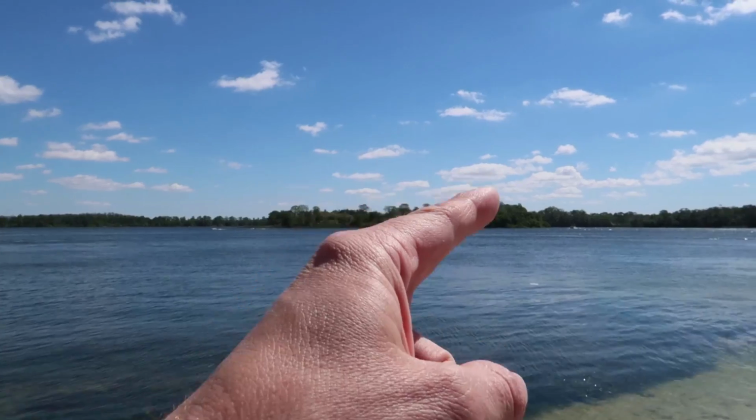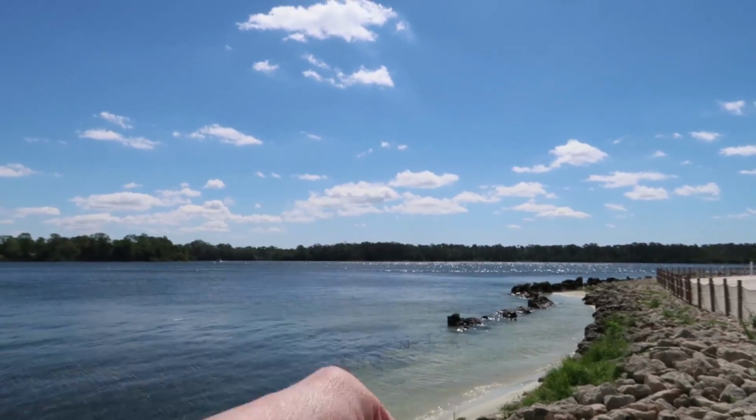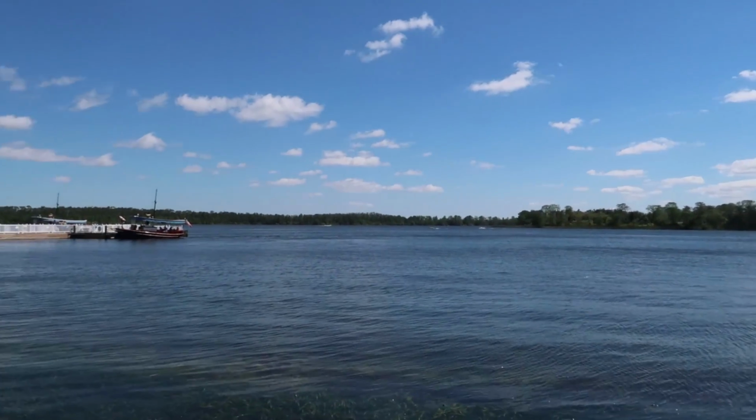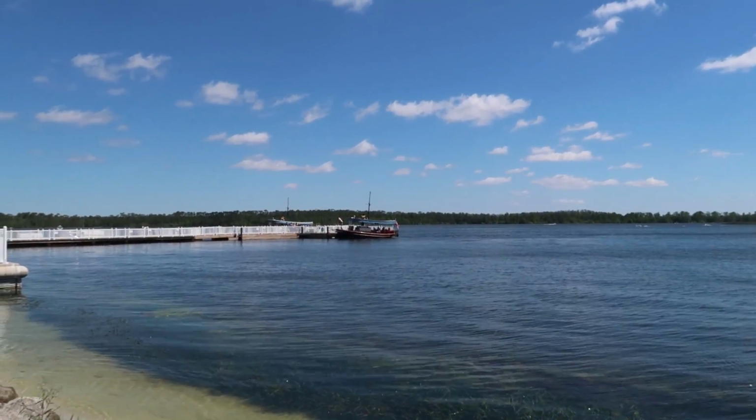That's Discovery Island right there. River Country is kind of over in this region here. Fort Wilderness is on the other side of the island there. And that's that boat that we were saying was taking people over to Magic Kingdom.